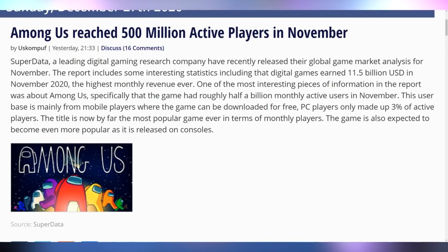Now, this is not concurrent with people playing at the exact same time, but over the given month, 500 million people played Among Us. Part of this obviously due to the rise in popularity on streaming platforms such as Twitch, but also part of it is due to the fact that it's actually remarkably affordable. It's free on mobile, and then it's only $5 on PC. That's a very accessible game for people to get in on, and it provides a lot of necessary community in these trying times. So I can absolutely see that it had this appeal across the world. 500 million people playing Among Us is just ridiculous.